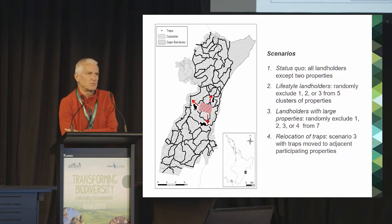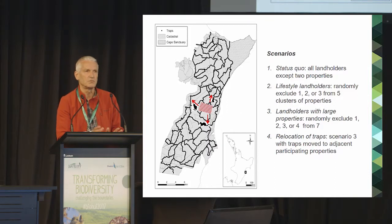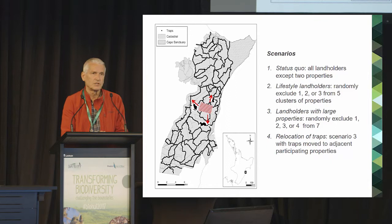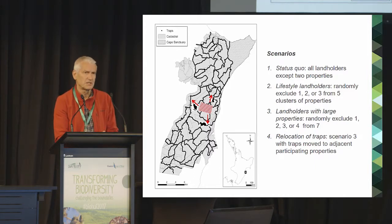So in discussions with the project team, we examined 4 scenarios. At that stage, this is 2 years ago, it looked like 2 properties may not sign up. And so that was considered to be the status quo situation, where just those 2 particular properties were excluded from predator control and everybody else was involved. We looked at situations where clusters of lifestyle block owners may or may not be involved in pest control. And there could be a whole range of reasons why that might happen. There were 5 clusters of lifestyle properties in this area, and we excluded one or two or three of those clusters.